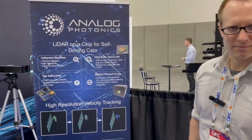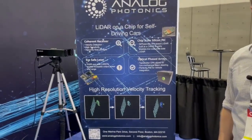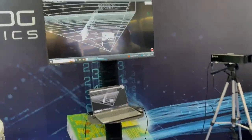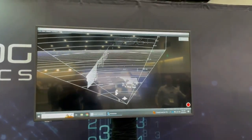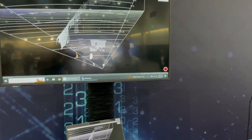OFC2024 on Martin Row. This is Analog Photonics, and they have something called LIDAR on a chip. And what it's doing is, if we look at the screen here, we can see, as people walk by, you can see that it's sensing the presence of people.